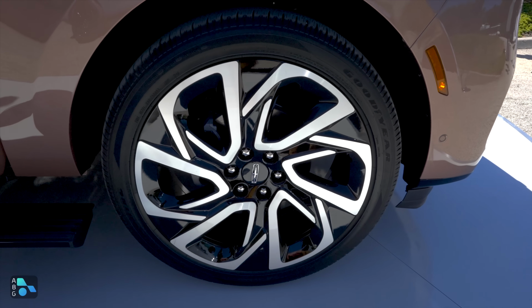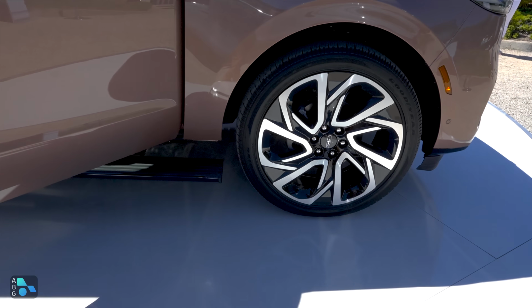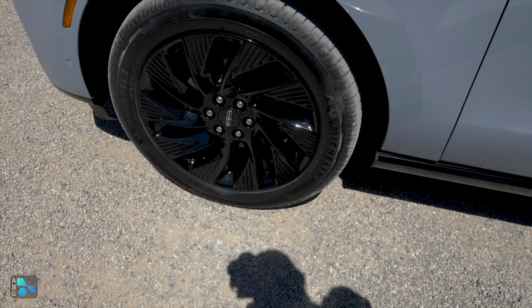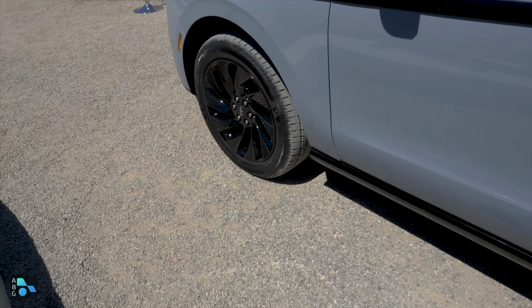Coming over here to the Black Label model, these are the biggest wheels the Navigator's ever had. Those are the 24-inch wheels and tires on that model. This Reserve trim with the Jet package, this has the 22-inch wheels. Basically, a 22-inch wheel is going to be standard on every Navigator.